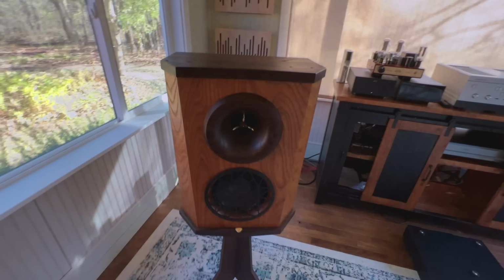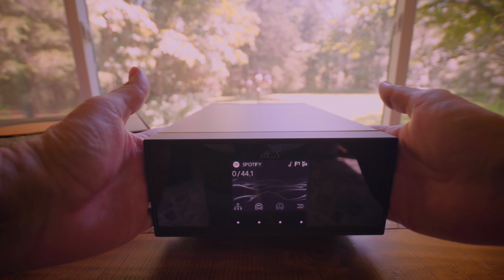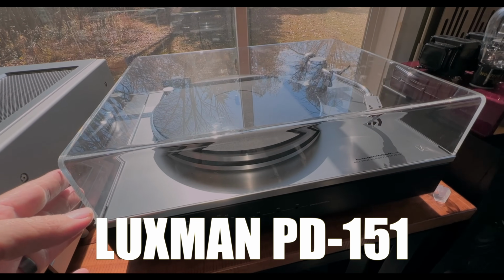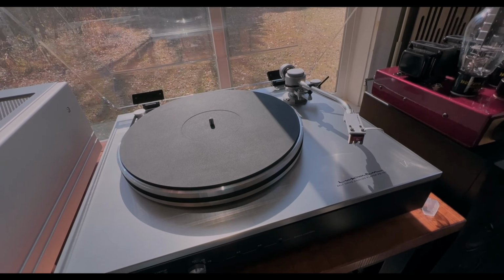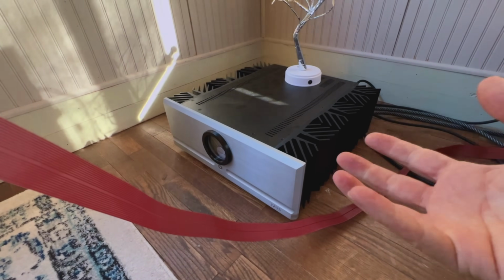Now I'm running my Fleetwood DeVille SQ speakers. I'm running a DCS Lena DAC and clock, and I have a Luxman PD151 turntable with a Pass Labs XP, I think I'm using an XP15 right now for the phono preamp. And I'm using all Nordost Red Dawn cabling.